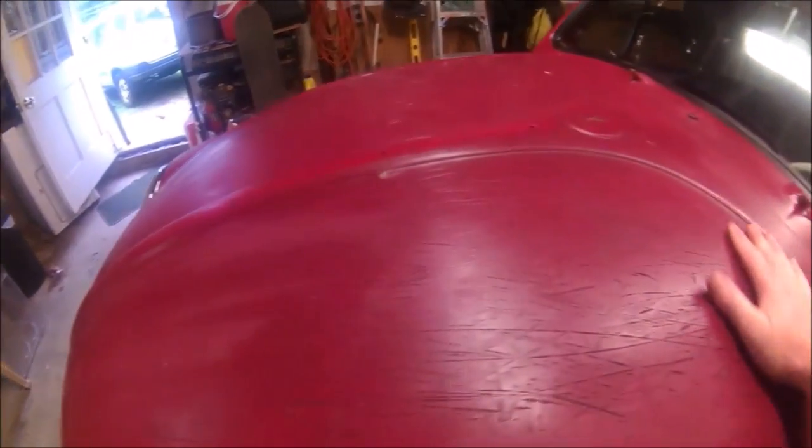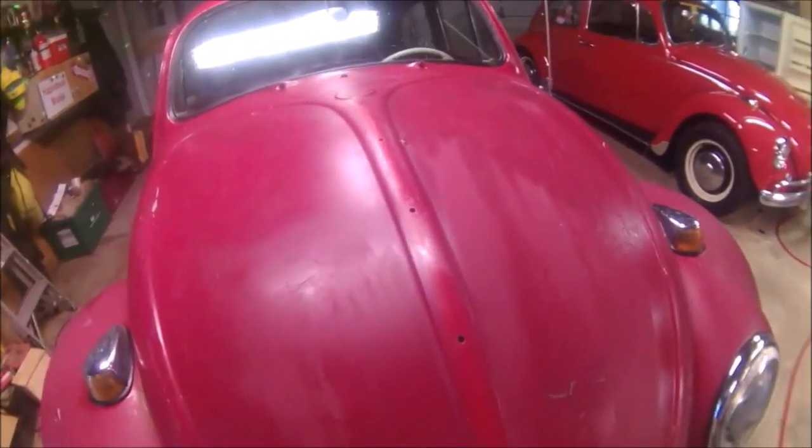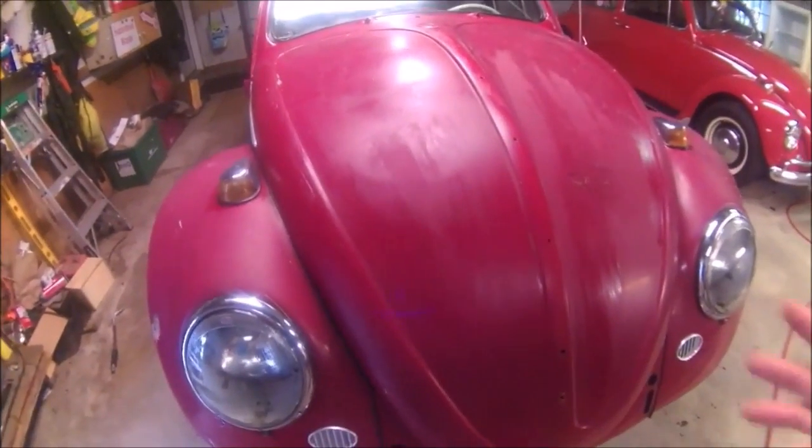And we just continue wet sanding for a while. I think there's a couple more shots of just the wet sanding and the results as they come out on this car. A lot of 50-50 shots, half done, half not done. You'll see.